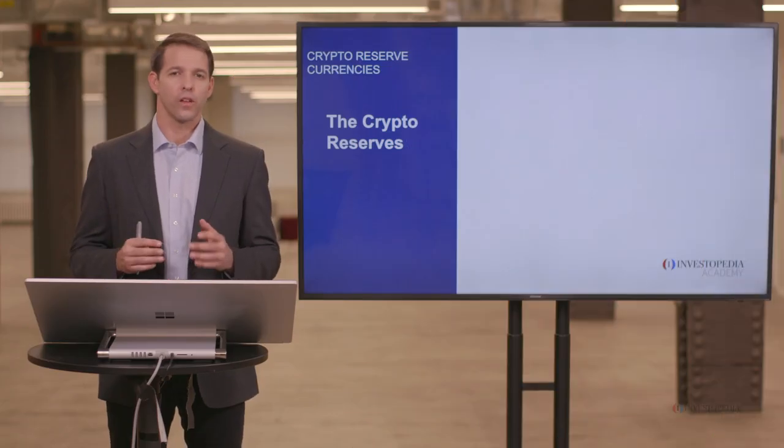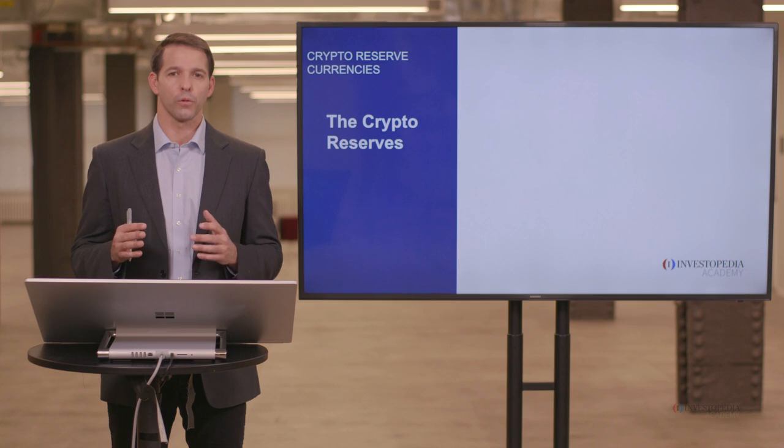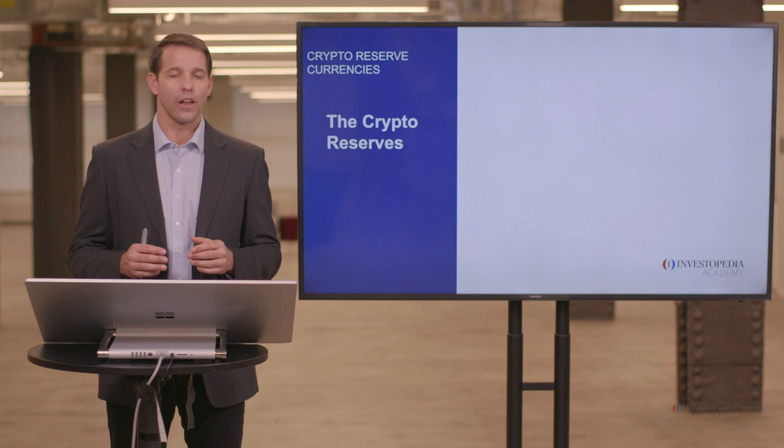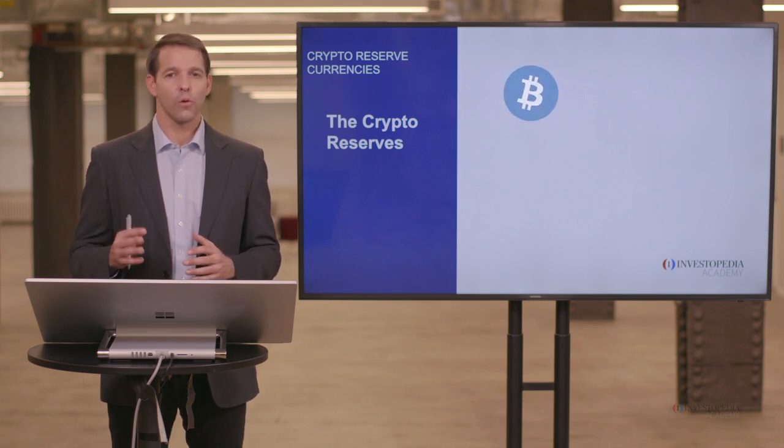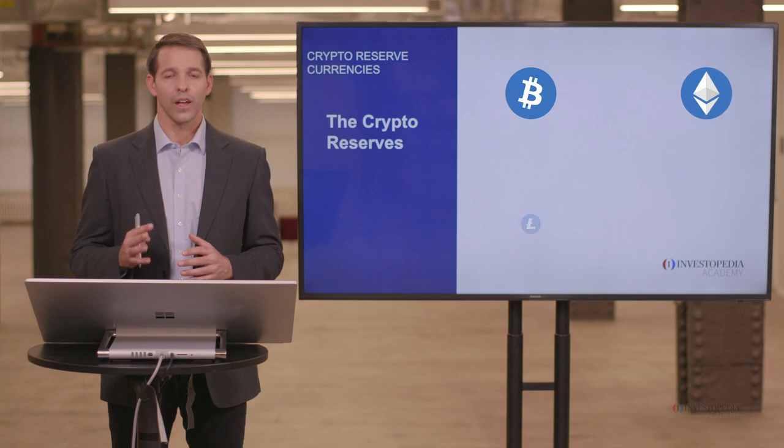Now that you understand what a reserve currency is, let's move on and talk about the crypto reserves. Now you've seen that a reserve currency is something that's both widely held and freely traded on multiple exchanges, and also offers more liquidity than other ones. And so that's why I've named this category the crypto reserves. They're Bitcoin, Ethereum, Litecoin, Tether, and Bitcoin Cash.